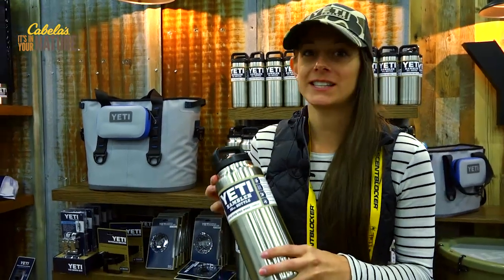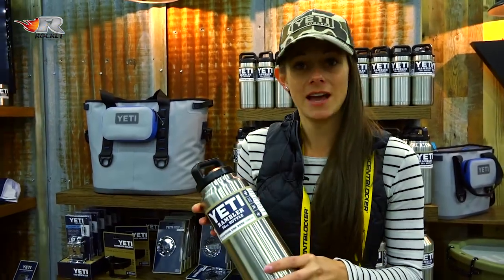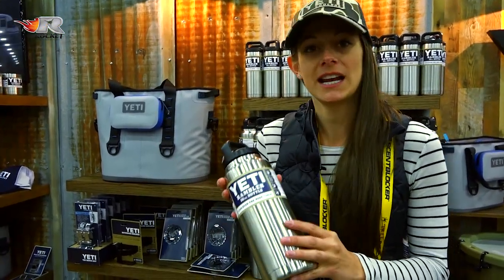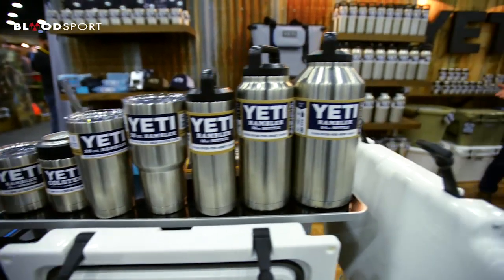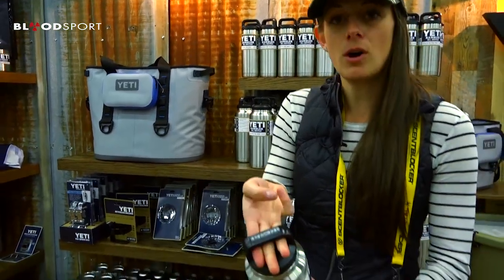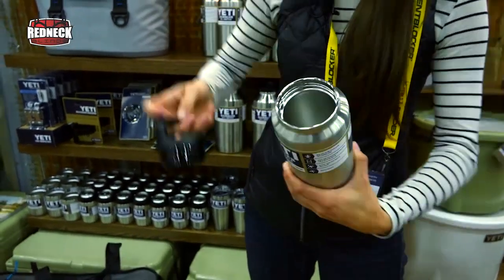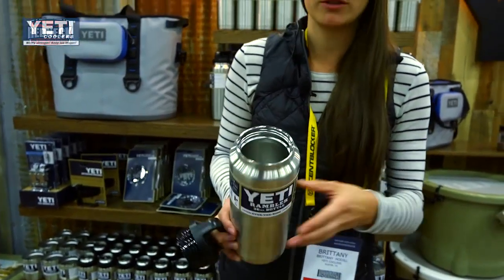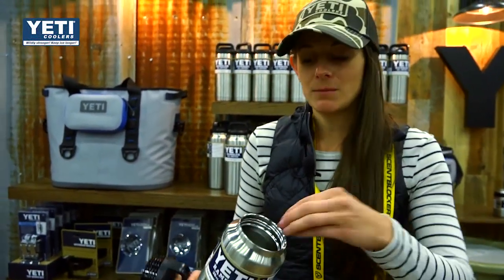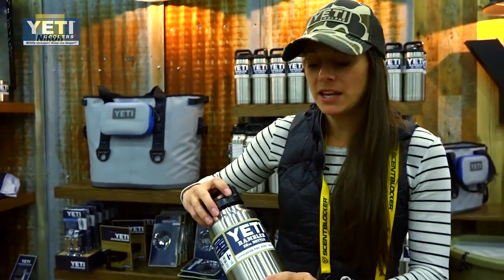To introduce at ATA the Rambler bottle. It's an extension of the very successful and popular Rambler line, and that means that it features the same durability and ice retention as the 20 and 30 tumblers, the Lowball, and the Colster. So this was designed with a triple hull cap, so it's very easy to pick up and open. It screws off to feature a wide mouth, which makes for easy loading, pouring, drinking, and cleaning. If you're a woman like me, you can fit your hands in there to really get in and clean it nicely. These will be available later this spring.